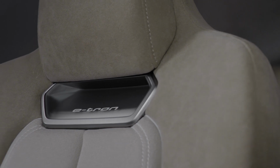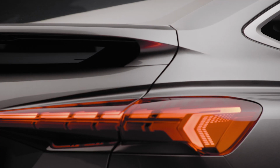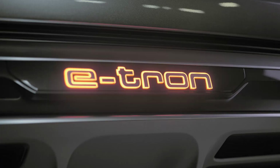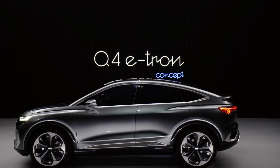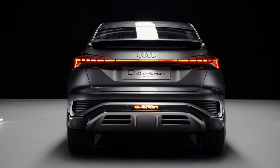The car itself is a bit of a head scratcher. It's a concept car, but it's basically exactly what you're gonna get with the Q4 e-tron. It's gonna look the same, except they're gonna add some door handles and a trailer hitch. So everything else apart from this design will stay exactly the same.